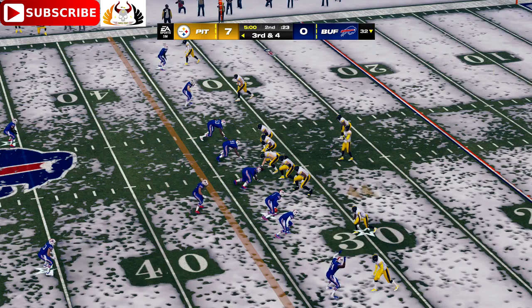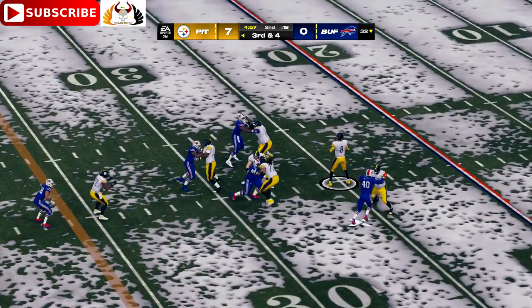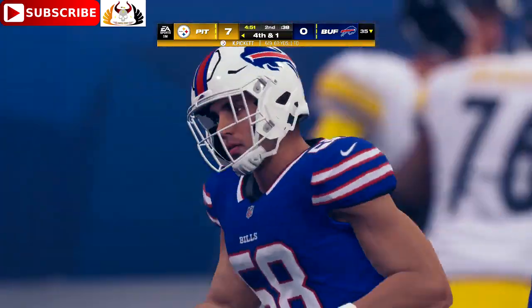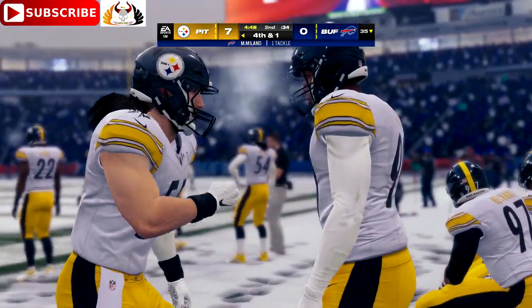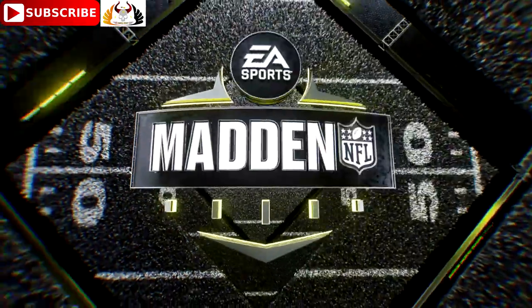Now they face a 3rd down and 4 after that incompletion on 2nd down. Pickett will look to throw it here. It's brought in by Harris. And he's going to be a yard short. A 2-yard pickup leads to 4th and 1. A short gain that doesn't get him the 1st down brings up a 4th down situation. Really nice job defensively. They knew where the sticks were. They got the stop before it.